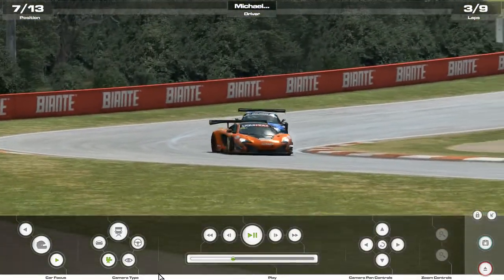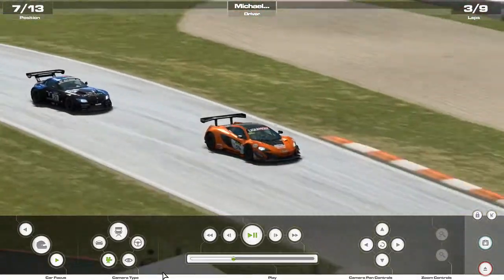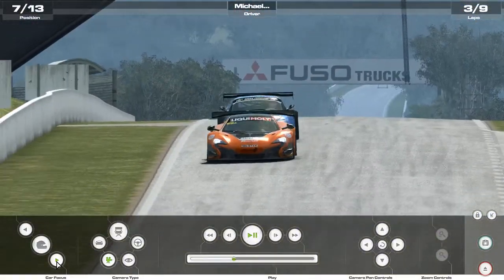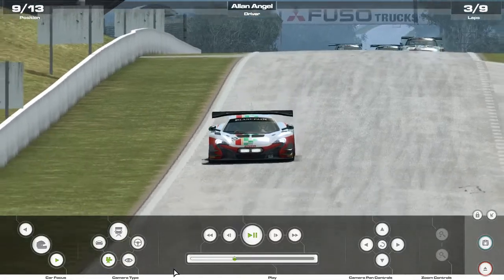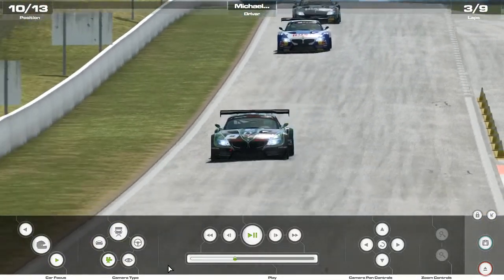Michael Schneider still with Rick Martel keeping him company in the battle for 7th place. I believe this would be Schneider's best finish if he were to hold this position. Alan Angel having a fantastic race after qualifying 12th. He is in 9th place. He's got to be happy with that. The Guatemalan for Fallen Angel Racing.